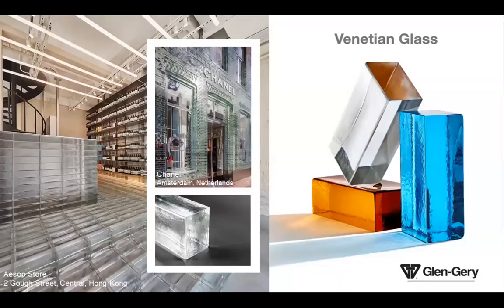Venetian glass. This is a product that was shaped by Italian artistry. Again, this gives you a brilliant look. If you're just looking to do the inside and do a retaining wall or around your desk when people come into, say, a hotel or something of that nature, it can also be done structurally as well, as Chanel did in a building in Amsterdam. Of course, it comes in different colors. And again, this is sold as part of Glen-Gery's international collection.